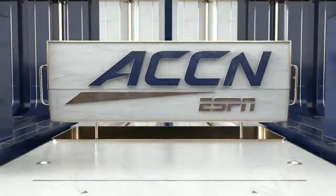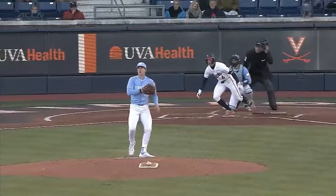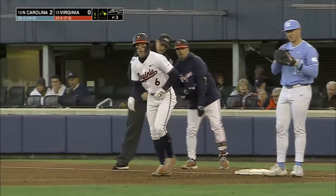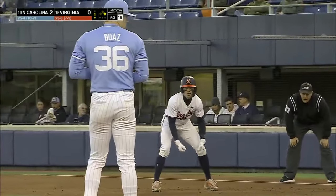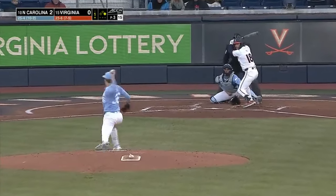3-year starter for this Virginia ball club. I love what he does at the plate. He's an aggressive leadoff hitter. He's really ready to hit from pitch one. Sprays the ball all over the field, plays fantastic defense, and he's done a great job setting the table for this very potent UVA offense for the last 3 years. So leadoff man aboard, and that'll bring up Bobby Whalen, the grad transfer from Indiana.